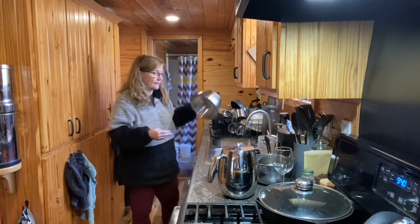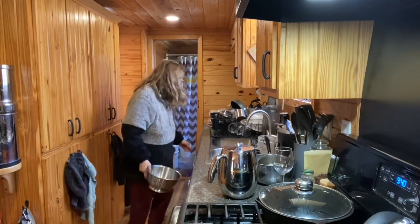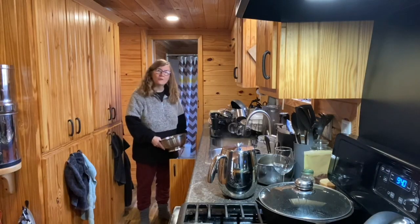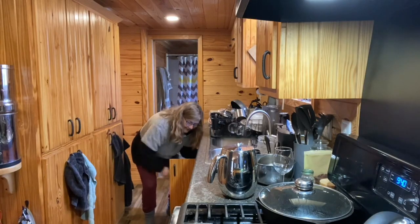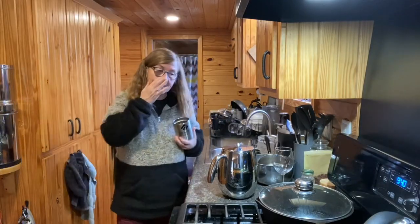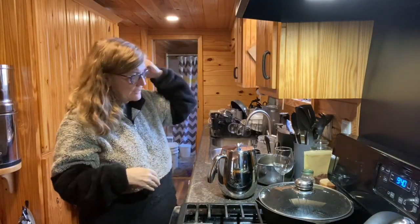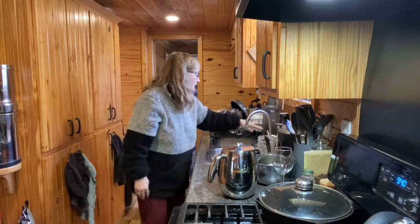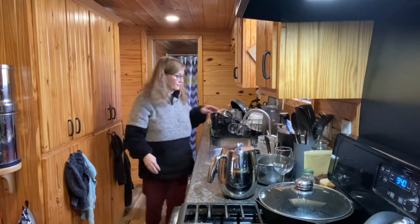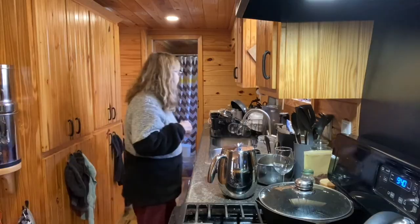So the biggest issue we have with our solar panels here in the tiny house, with the weather being so cold, is the heat tape that is on our hot water heater that's outside. The heat tape is like strip heat, so it takes a whole lot of power to keep that heat tape going all night long when it's really cold. Right now, because it's not getting above freezing during the day, the heat tape continues to go. So what we usually do is run the water, which I have on in the bathroom, and that helps keep the heat tape from running quite as much, hopefully.